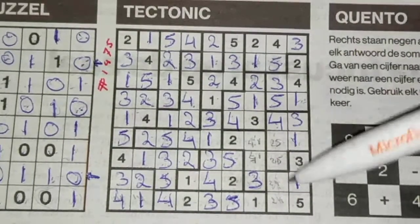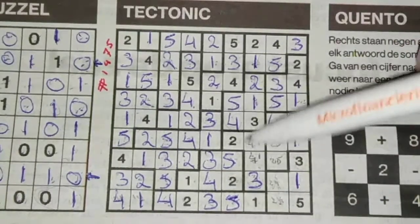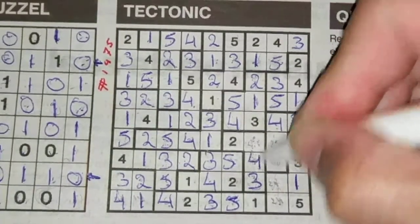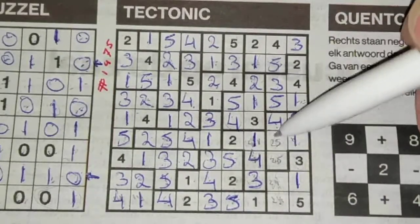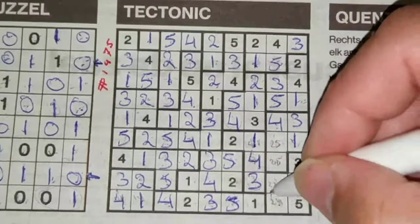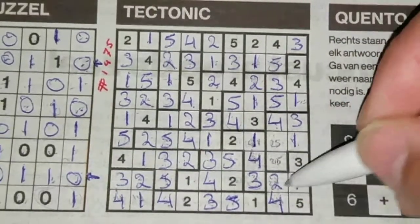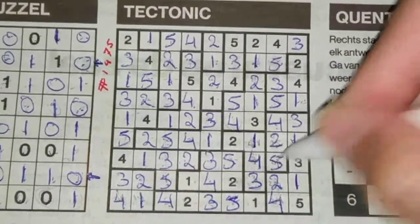So what about here, the 2 and the 4, and the 4 and the 1. We have a 4 here, so no 4 there. 4 should be here, and the 1 goes there. 2 and a 5, 2 and a 4. We have a 4 now, so no 4 there. 4 should be here, and the 2 goes there. Now we have a 2 here, so this can't be a 2 anymore. This should be the 2, and this should be the 5.